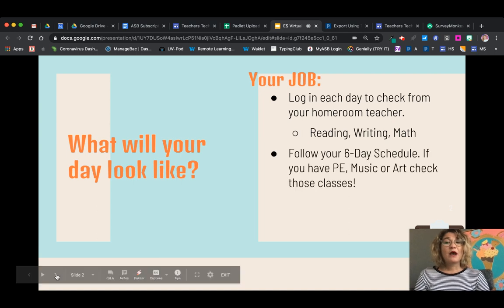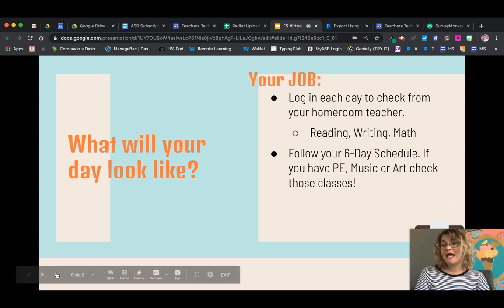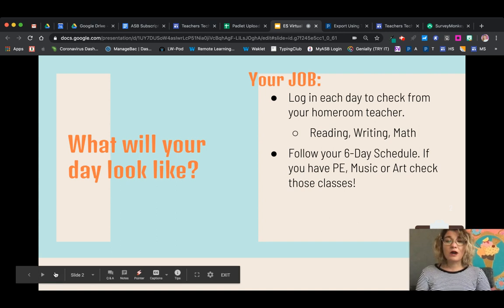We also have our specialist teachers who are eager to talk and connect with you. So if you are following your 6 day schedule, and if you have PE that day, make sure you check PE or music, Castellano, SLL, or Catalan as well.